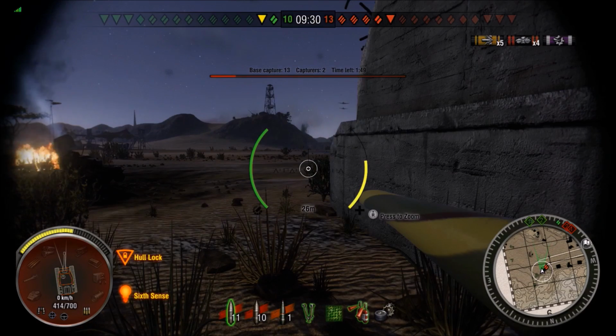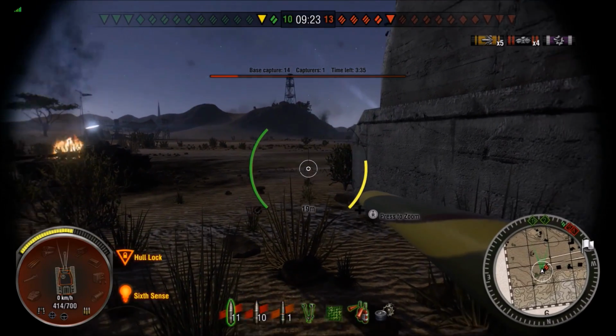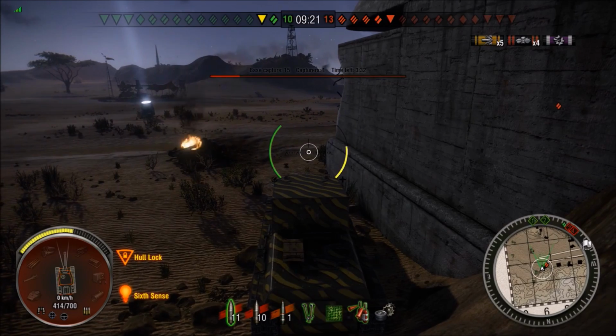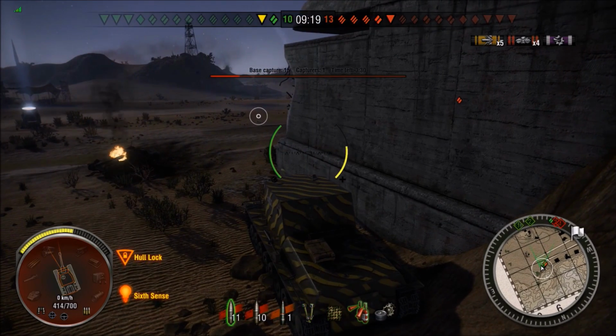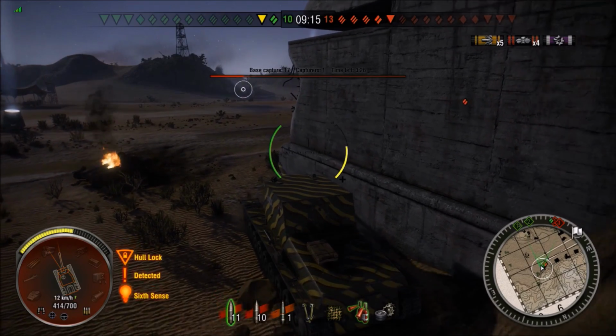But most definitely, it's worth the money, first of all, and second of all, it's a fun tank. I had a ton of fun playing in this tank. Also, keep in mind, it does not get preferential matchmaking. Let's play some battles.